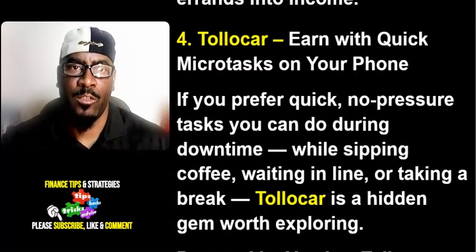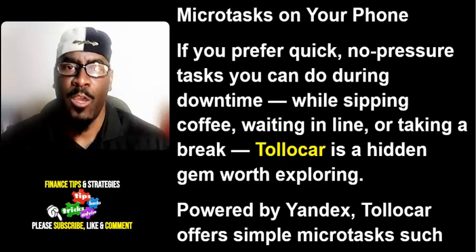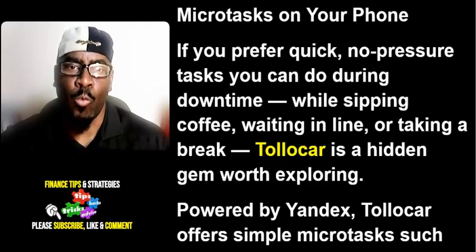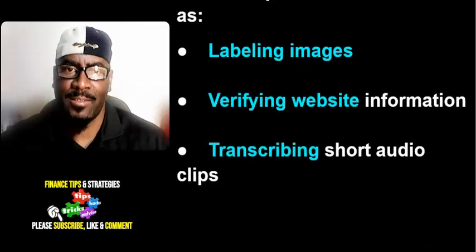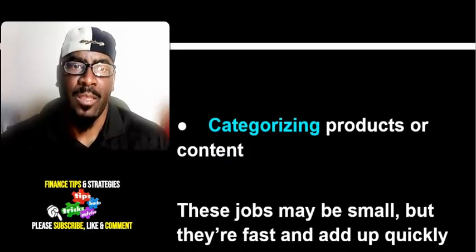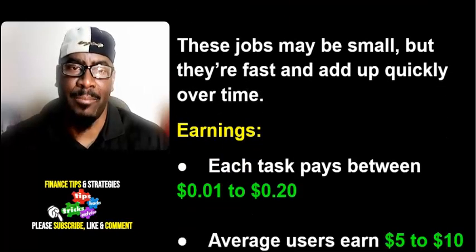Number 4 on the list, Toloka. Earn with quick micro tasks on your phone. If you prefer quick, no pressure tasks you can do during downtime while sipping coffee or waiting in line or taking a break, Toloka is a hidden gem worth exploring. Powered by Yandex, Toloka offers simple micro tasks such as labeling images, verifying website information, transcribing short audio clips, categorizing products or content. These jobs may be small, but they are fast and add up quickly over time.